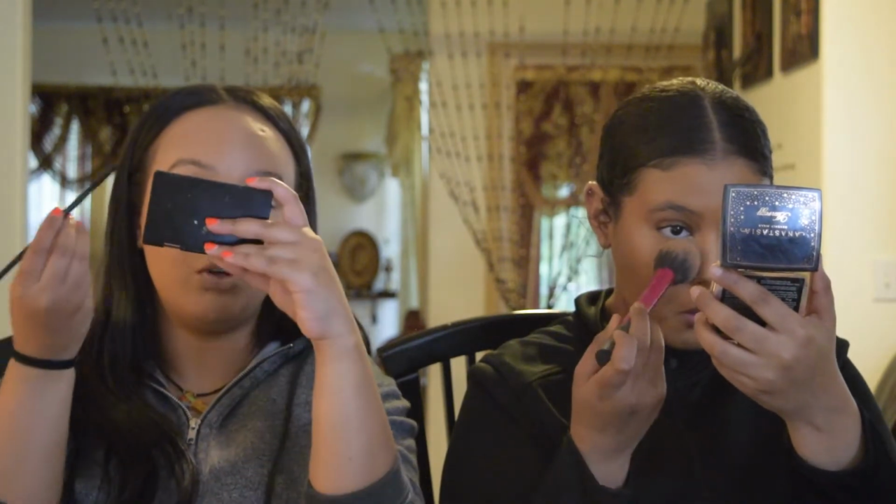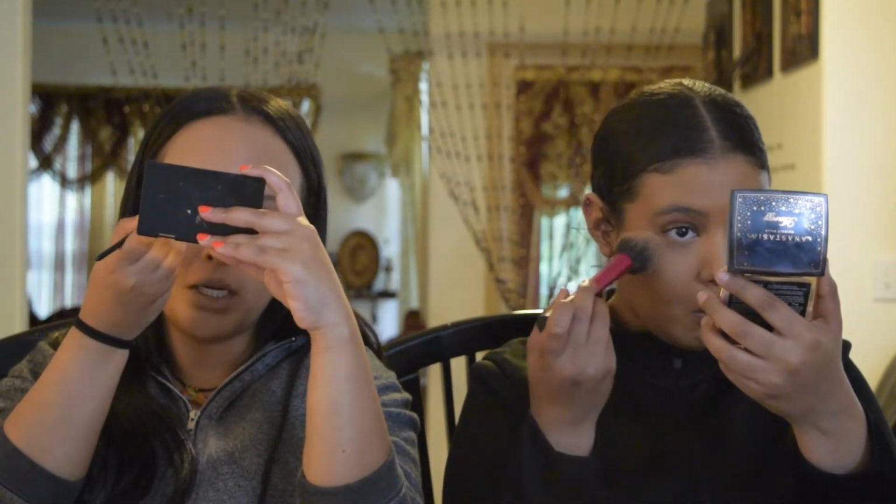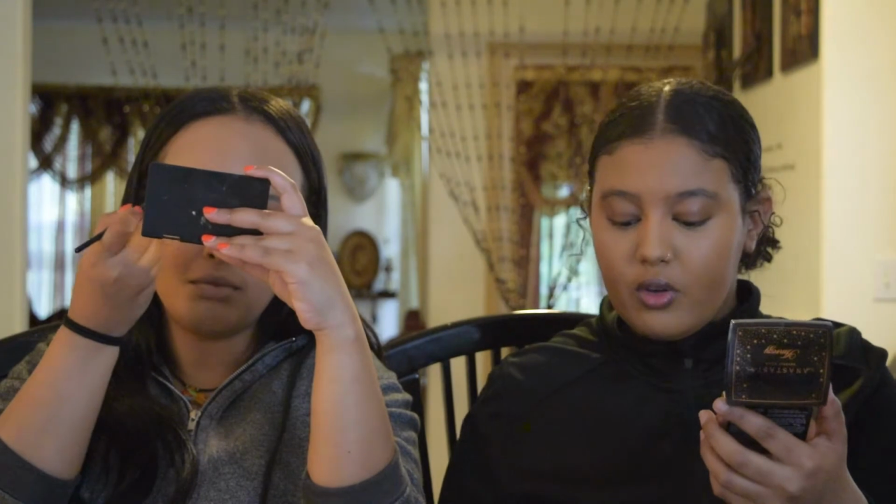Doing my eyebrow with so much pressure, but I feel like when you don't care and it doesn't have to be perfect, yeah. So now, the only thing I really have left to do is conceal my eyebrows.